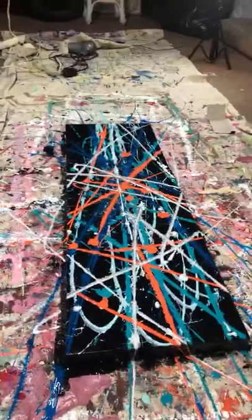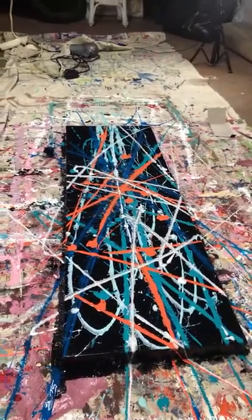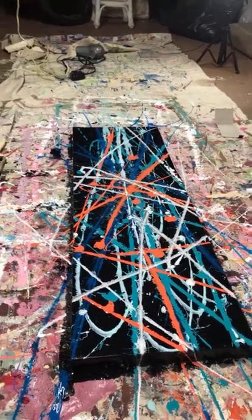So, that's it. Hope everybody likes it. I think it came out really good. We'll see. I think I'm gonna lift it up a little bit and let it run, and we'll see how that comes out when I let it run. I'm going to put the blow dryer on it a little bit and see what happens too. So let me do that.